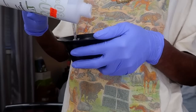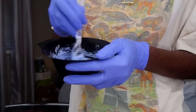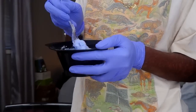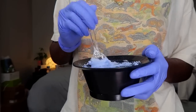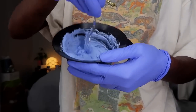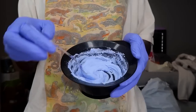So this is too thick, so I'm gonna add a little bit more developer. Also, I suggest wearing a mask when you do this, not just gloves, because this stuff's strong. See how it's stiff? When I stick it in there, it's not moving. It's not running off the spoon at all. That's what you want. So now we can spread it onto the wig.